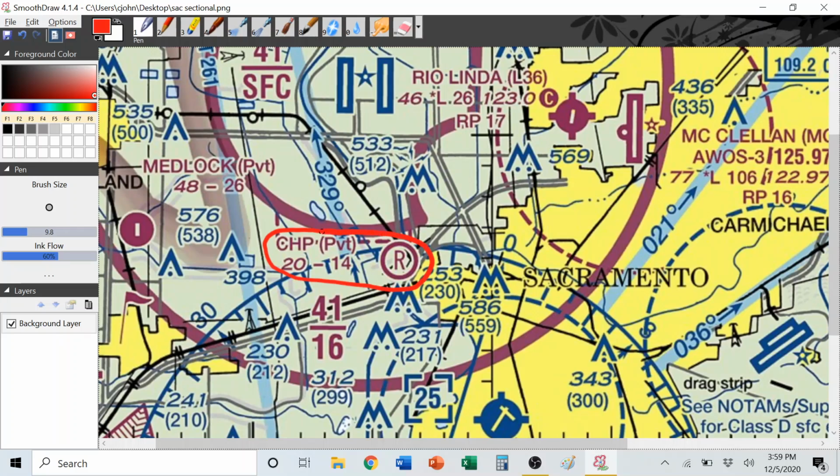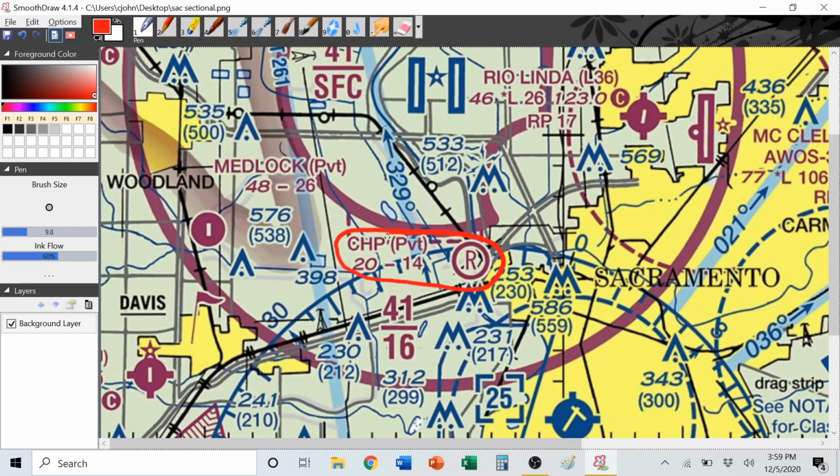R. It's restricted. Don't go there. In this case, that's CHP's private airstrip. They probably won't be too happy if you land there. You'll be met with guns and stuff, I'm sure.